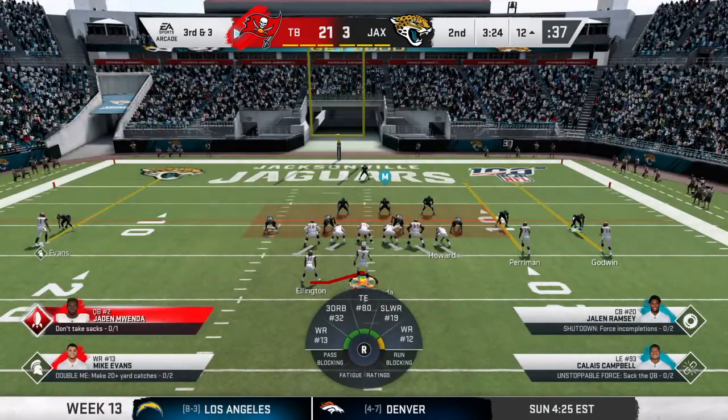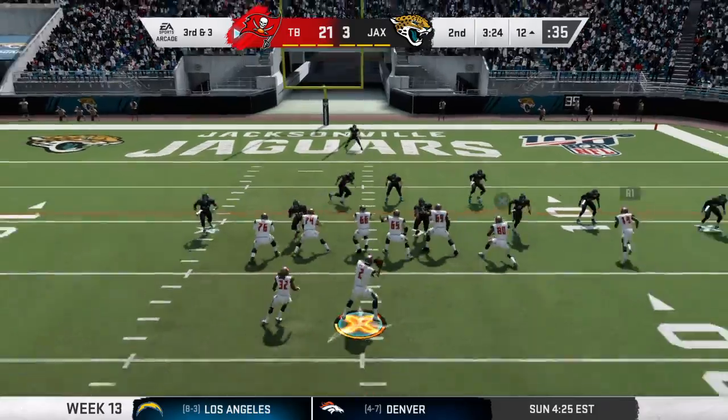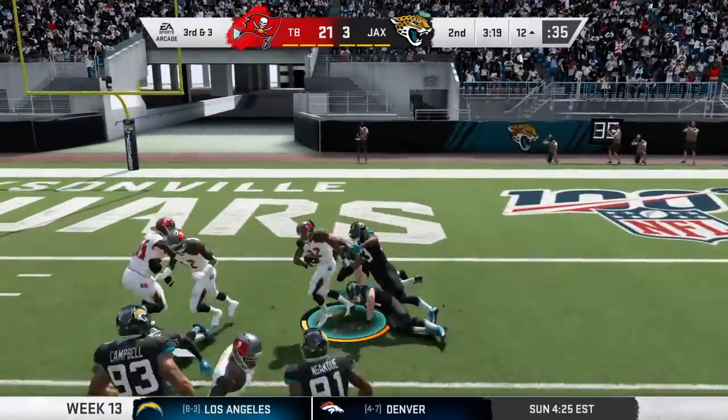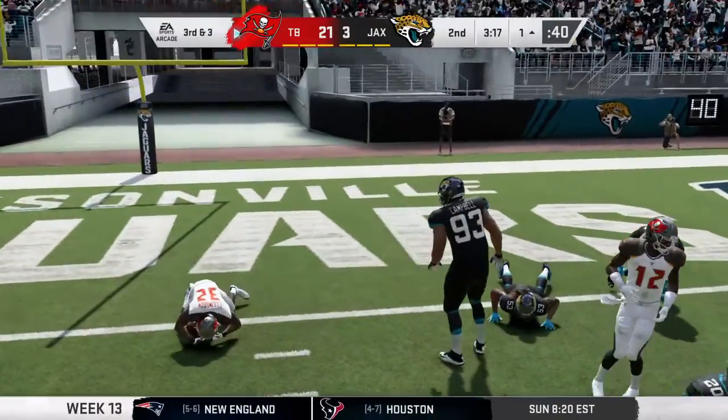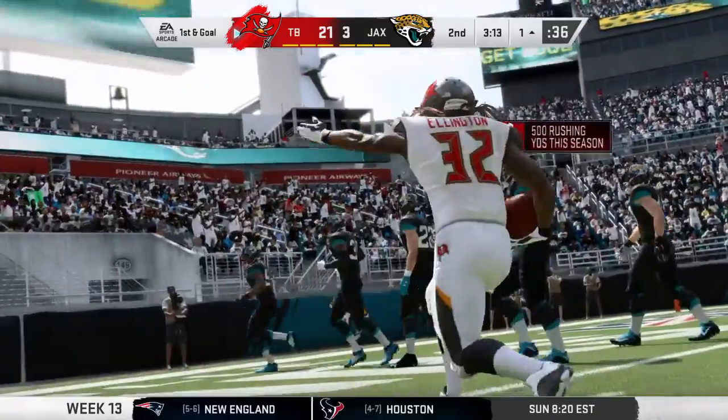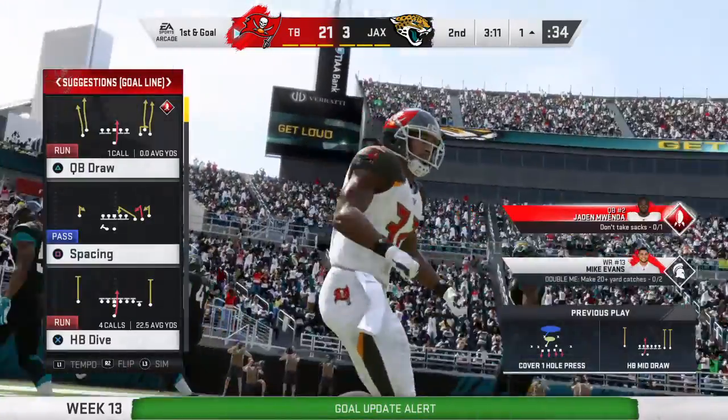The Jags with 5 in the secondary now on 3rd down. On the ground, Ellington. They can't corral him, and he can't quite get there. Tackled down at the 1. They're able to convert on 3rd down, and that sets up a 1st and goal.